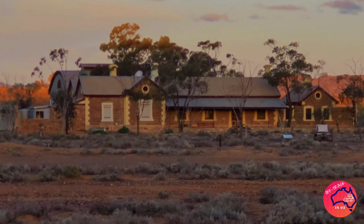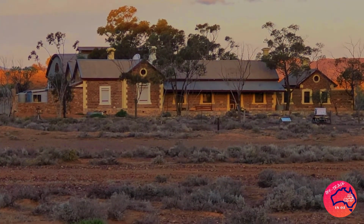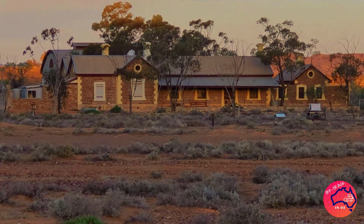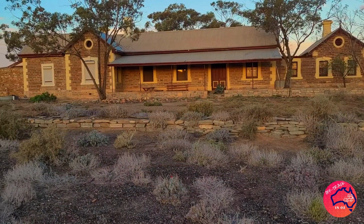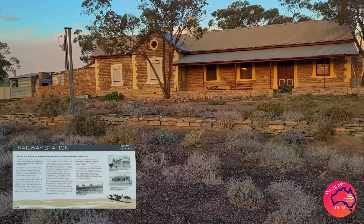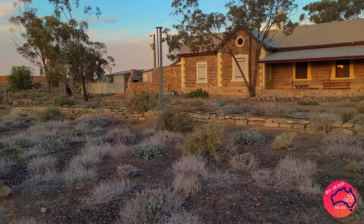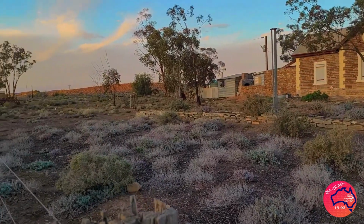This magnificent house that we've just come across near Beltana, the ghost town. Wow. So it's the old Ghan railway station and somebody owns this as their private residence and obviously doing it up. It's just beautiful. Wow.